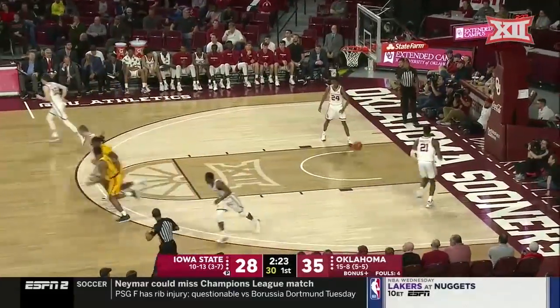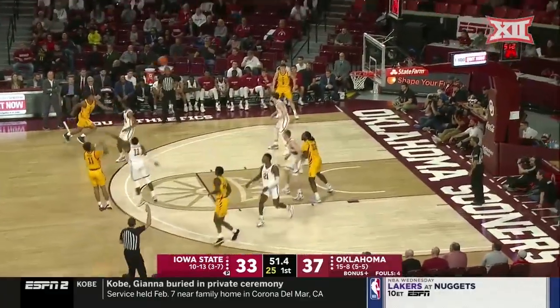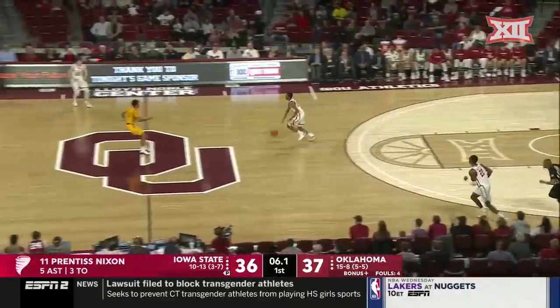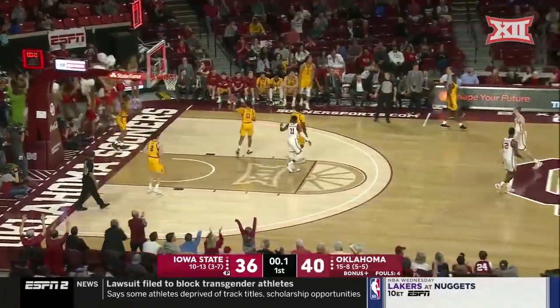It's a three from the right wing. That one is knocked in by Terrence Lewis. Four-point game with under a minute to go in the first half. Nixon got it, and it's a one-point game. Double high stack. I'm not sure where they're going with it. Long three is drilled. What a big basket for Reeves.